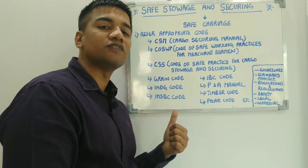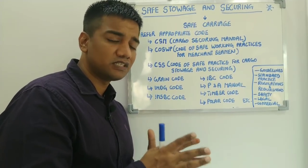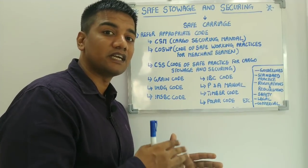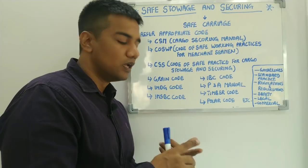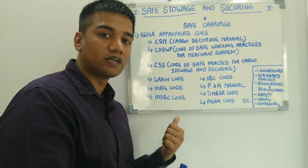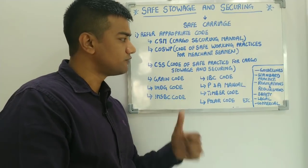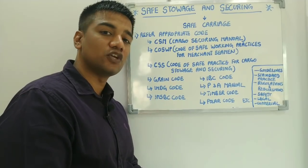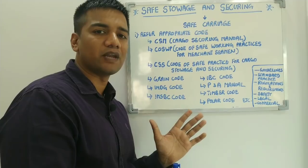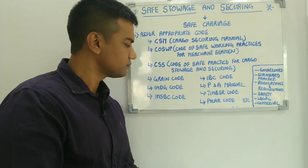Then you have the code of safe working practices. As the name suggests, it will give you the guidelines of the safe working practices that you need to follow on board ship, including the personal protective equipment that you need to wear when working with such types of cargoes. Then you have the code of safe practice for cargo storage and securing. This code is also similar to your cargo securing manual. It will also give the guidelines on securing arrangements.